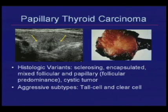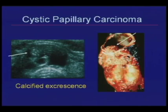There are some variants that are predominantly cystic, and there are some aggressive cell types that the pathologist can see under the microscope, including tall cell and clear cell variants. Papillary carcinomas can be a predominantly cystic lesion, but typically they are not a pure cyst. They contain a solid element that may have calcifications and/or vascular flow.